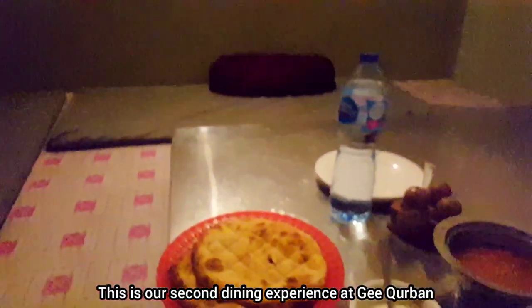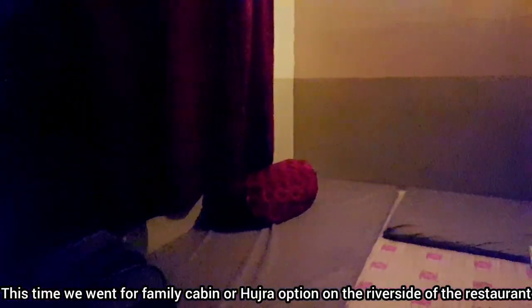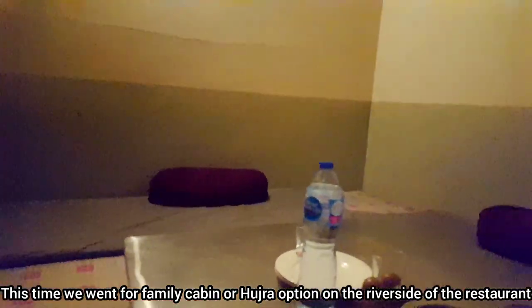This is our second dining experience at Gee Qurban. This time we went for a family cabin or hujra option on the river side of the restaurant.